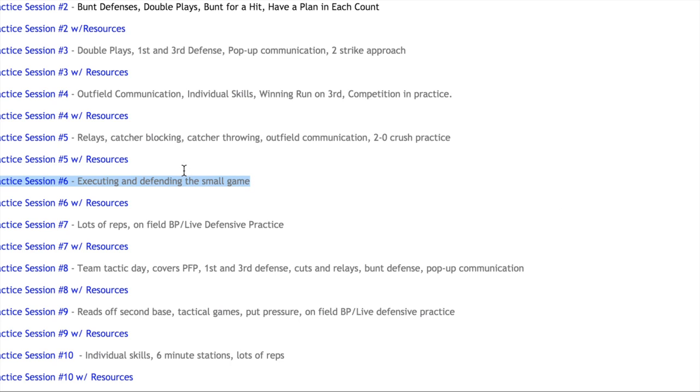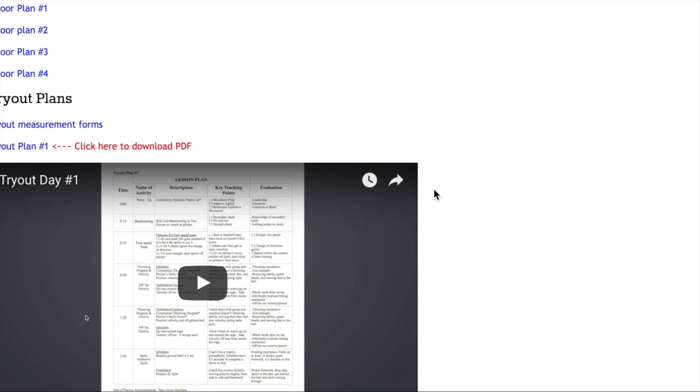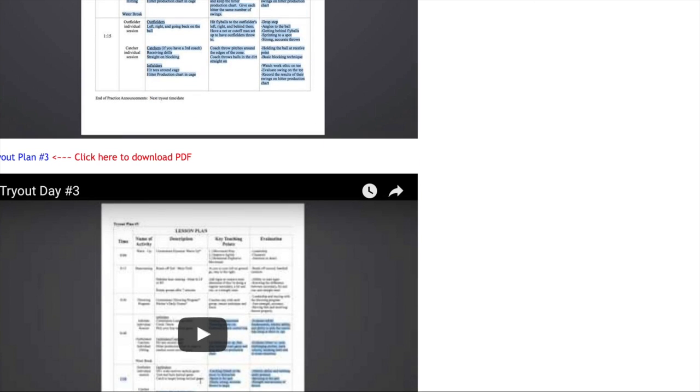Well, then we go to practice plan session number 6, and we see that that has executing and defending the small game. There's 2 options for each one. This is editable. The one below it comes with all the resources of all the drills and everything that you're going to do inside there. Beneath that, we have 4 practice plans, as well as 4 indoor practice plans, as well as all of our tryout plans and tryout measurement tools as well.